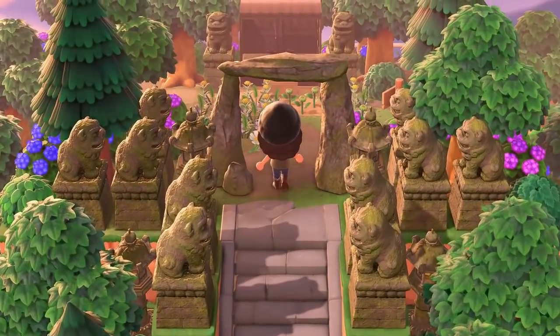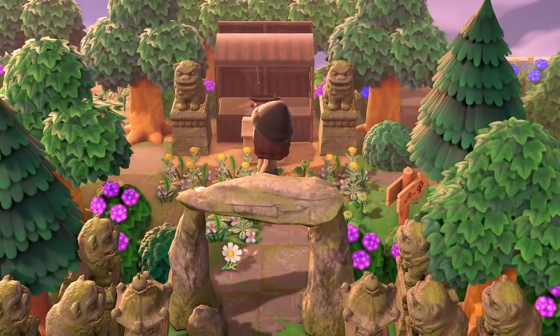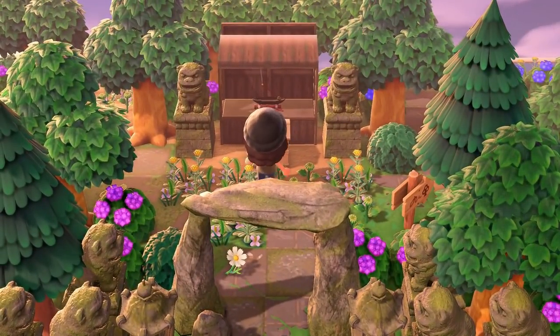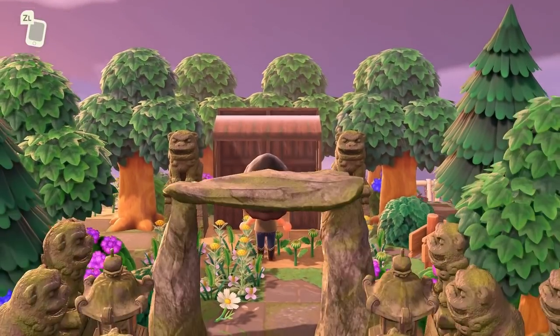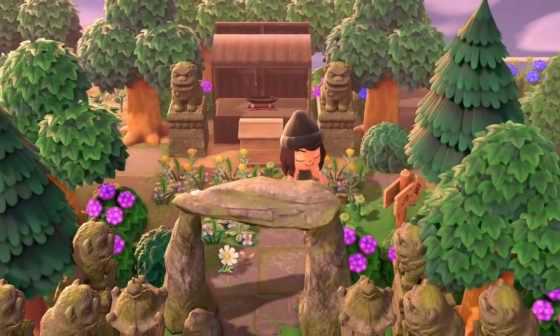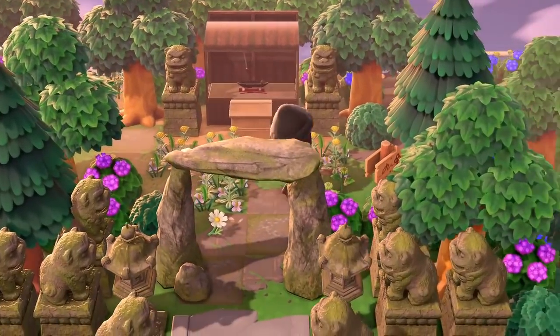It's almost like these are idols or guardians. Wow. This definitely feels like an altar of sorts. That is cool. What a cool concept to put this at the back of your island too. It's very hidden.